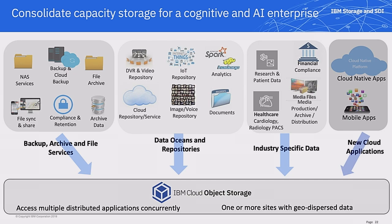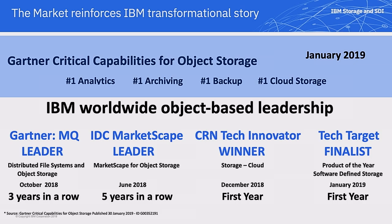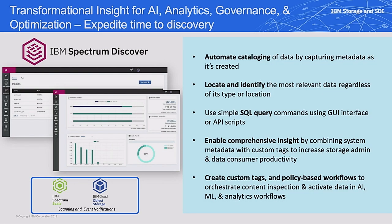Let me just skip through that. And it's, again, highly critically acclaimed. So, Gartner rates us number 1 for analytics, archiving, backup, and cloud storage. So that's not too bad. And then we have these other leadership categories or designations from Gartner and from IDC, from CRN and TechTarget. So again, just to show you that it is a very popular, high quality, useful offering.